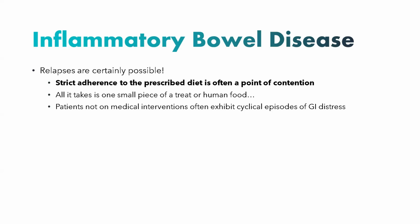Another big thing is patients that are improperly treated or not treated may exhibit cyclical episodes of GI distress. So I've had a couple cats where the owners are not giving the steroids according to the plan that we discussed. And I had one cat in my internship where it was every 8 weeks, almost to a T, where she would have very similar symptoms.